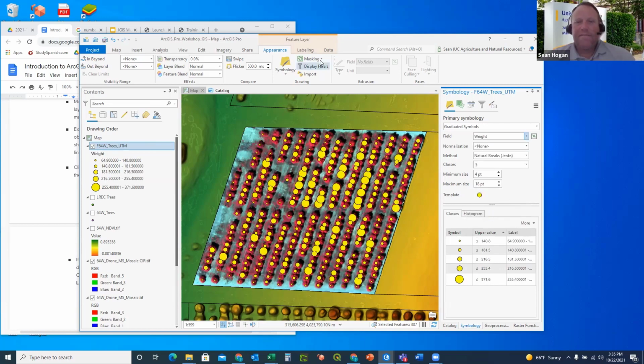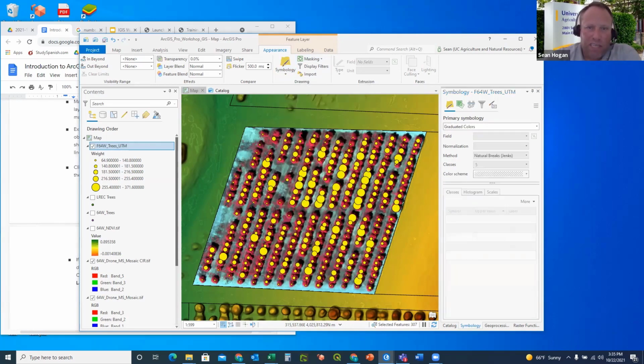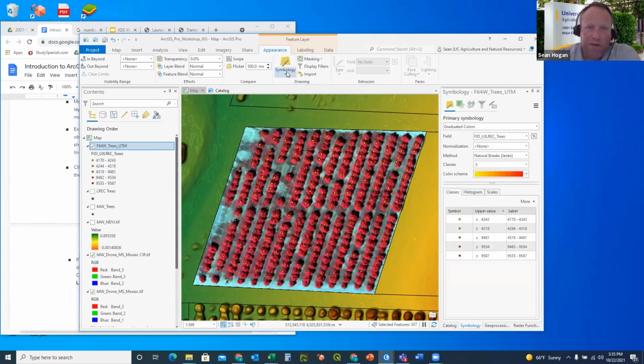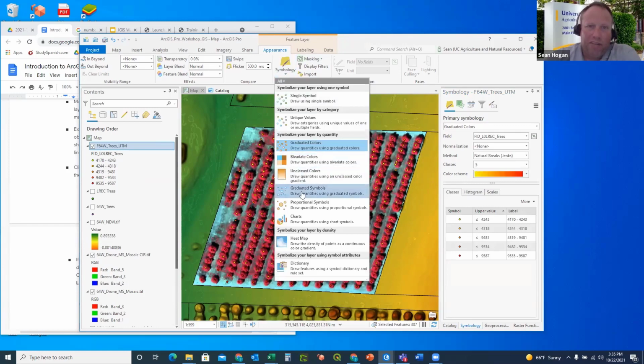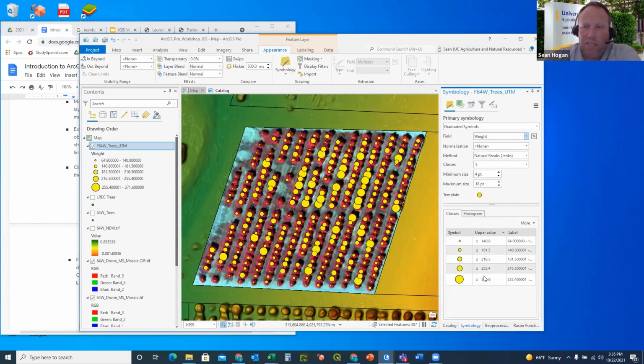So if you miss that, you can do the same thing up here. You can toggle off to another one of the styles and then toggle it back to graduated symbols, and it'll re-represent it, in which case you'll need to switch it back to weight. And there we have the weight of the field over a false color infrared image.